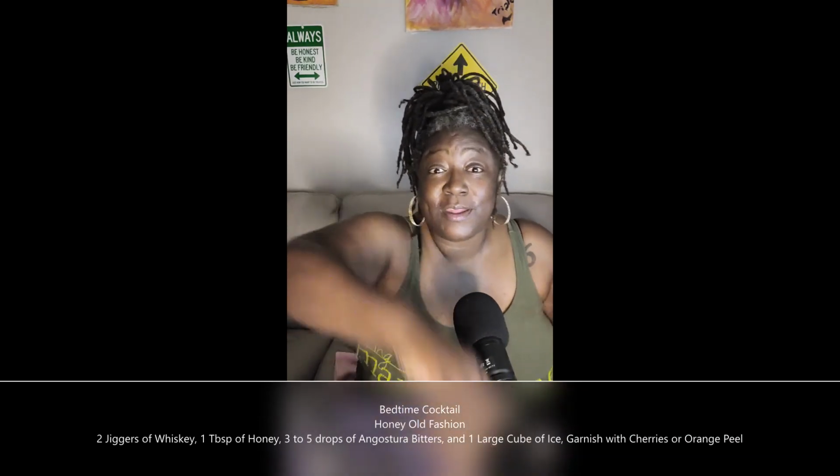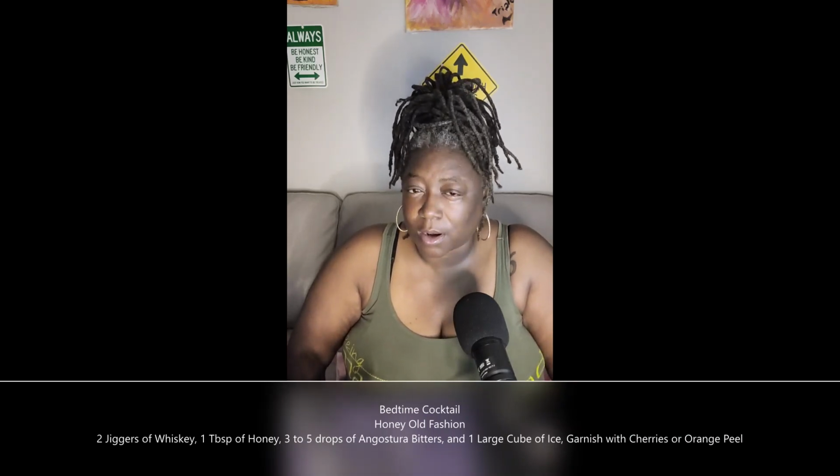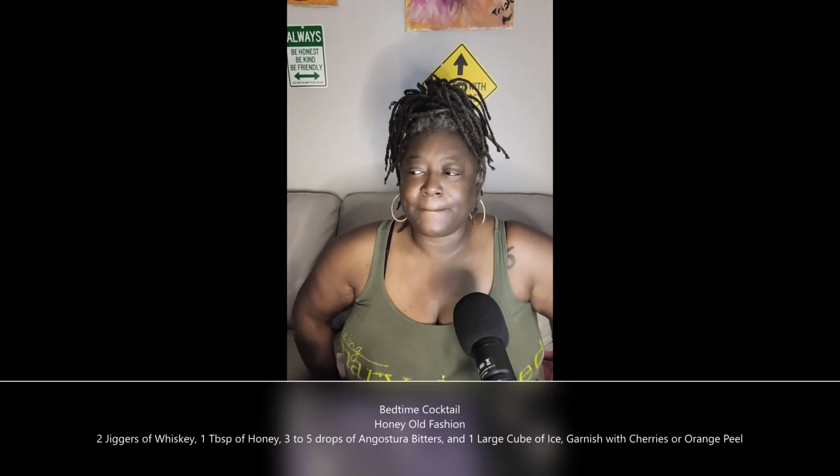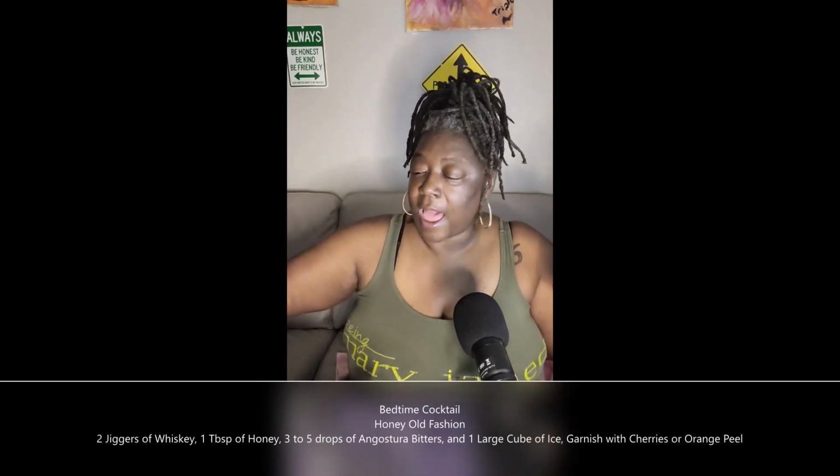So let's get into this old fashioned. Now, because I didn't have simple syrup, and nor did I have sugar to make it, because I try to stay away from white sugar. Now, I understand going to eat a candy or two, okay? But I try to keep it out of my house so I'm not eating it excessively, because sugar is addictive, okay? I have honey, so I'm going to sweeten my old-fashioned with honey. Ooh, yeah.